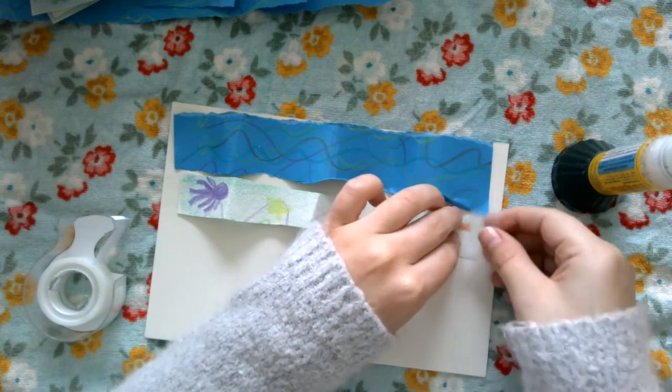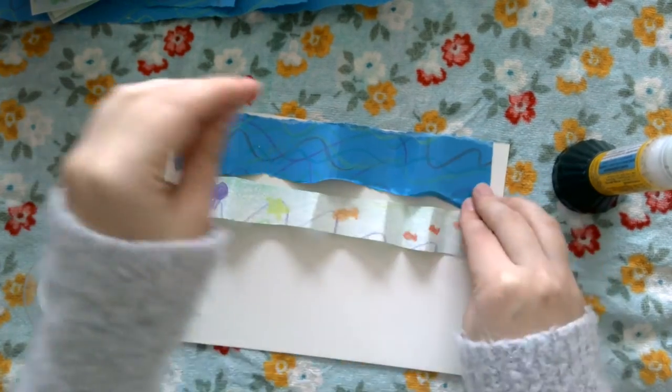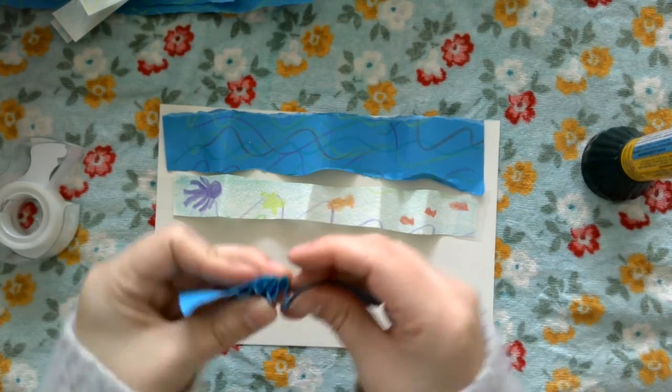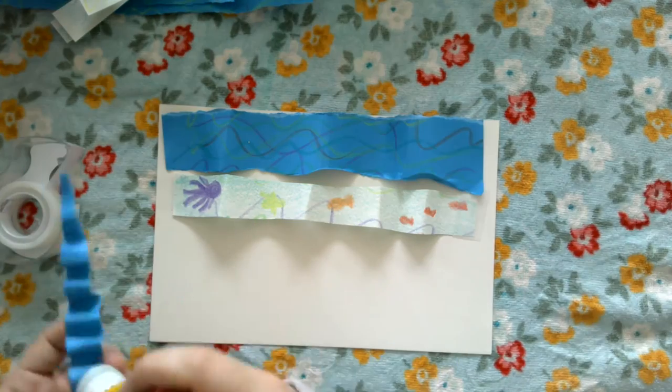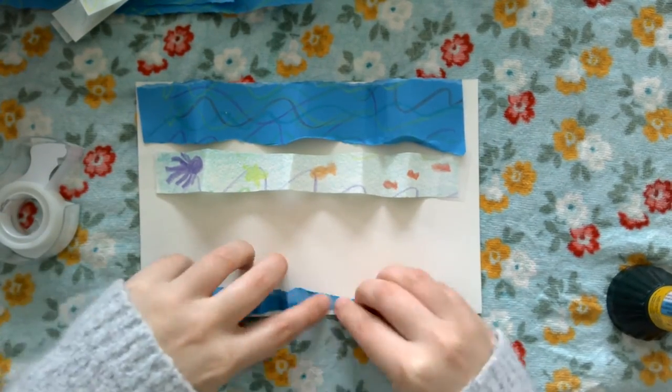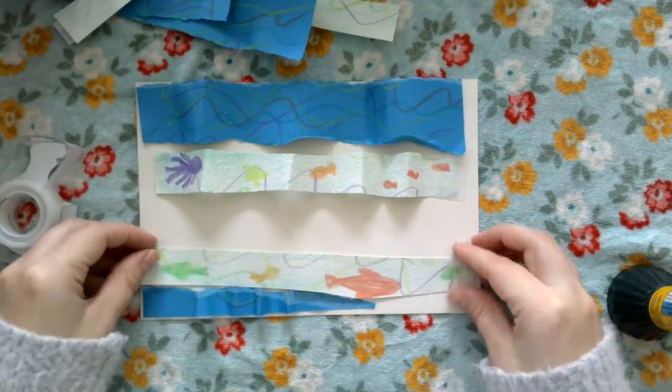Now I'm going to go through and add as many strips of paper as it takes to fill my entire ocean. You can keep going in a straight line if you want your ocean to look nice and neat, but I really enjoy working all over the paper so I can put together the strips kind of like a puzzle.